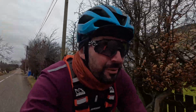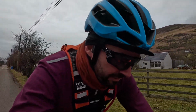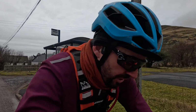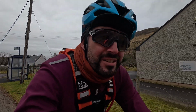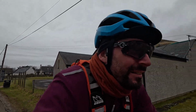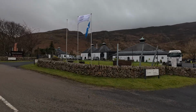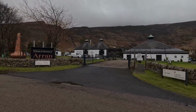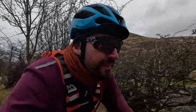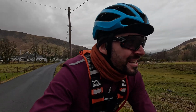Now that's us just about to start this last climb. It's 3.8 kilometres with an ascent of 187 metres, which doesn't sound that much, but there is really hard bits in place. But before I hit it, I didn't even know this was here. We have the Lochranza distillery. I maybe should have popped in there to see if they'd any fire water to get me over this. 14 miles. Let's do this.